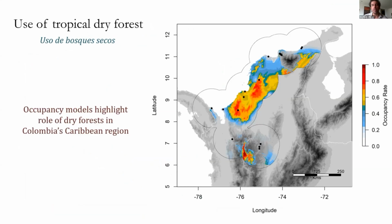Actually, when we crunch these data through an occupancy model, specifically for northern Colombia, this is what we get. So here what you're seeing is what we're essentially being predicted as high occupancy areas during spring migration. We're focusing on spring migration here, along the Caribbean coast. So the areas in red, orange, and yellow here are where you'd expect to find the highest abundances of yellow-billed cuckoos. And these overlap almost 100% with what is typically known as a tropical dry forest ecosystem.